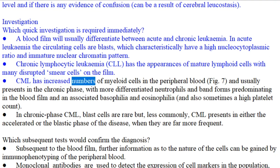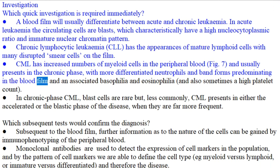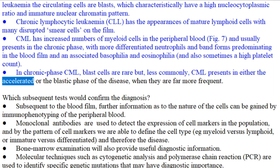CML has increased numbers of myeloid cells in the peripheral blood, Fig 7, and usually presents in the chronic phase, with more differentiated neutrophils and band forms predominating in the blood film and an associated basophilia and eosinophilia, and also sometimes a high platelet count. In chronic phase CML, blast cells are rare but, less commonly, CML presents in either the accelerated or the blastic phase of the disease, when they are far more frequent.